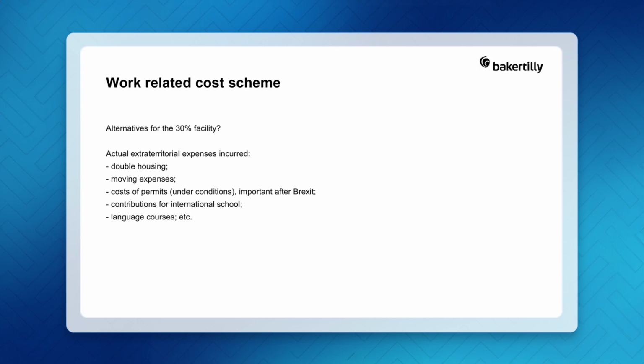However, you would need more proof on what the actual cost would amount to. What are actual ET costs? Simply put, think about double housing cost, moving expenses, cost of permits, especially important after the Brexit, since it's no longer possible to just come into the Netherlands if you're a UK resident, but also contributions for international schooling, potential language courses, etc. So simply put, costs that are linked to the fact that you're moving from one country to another country can be reimbursed without any taxation.